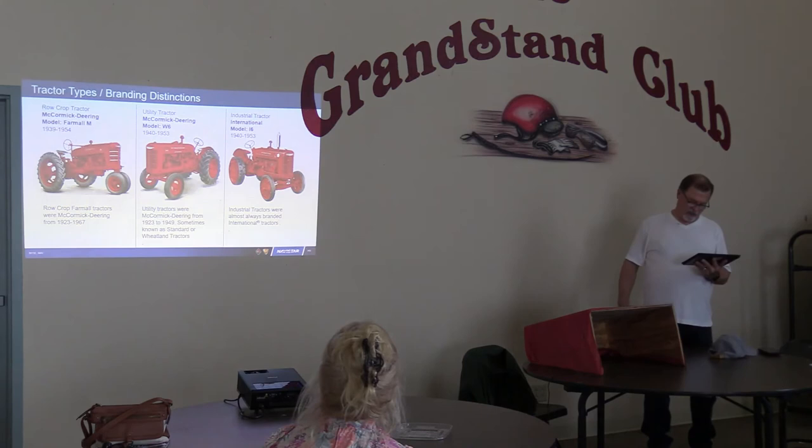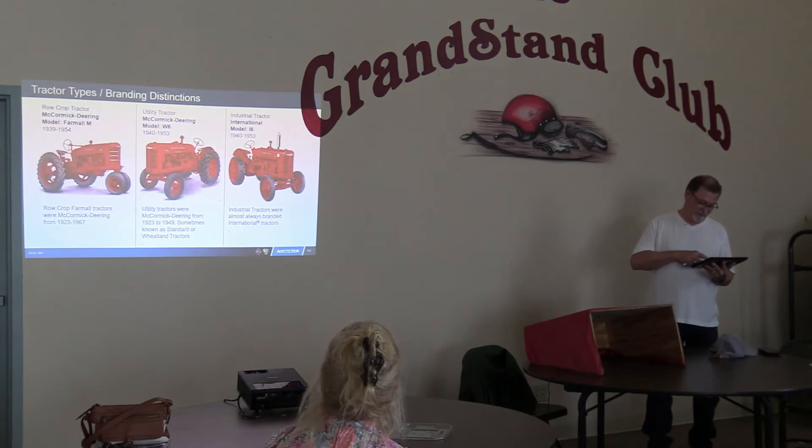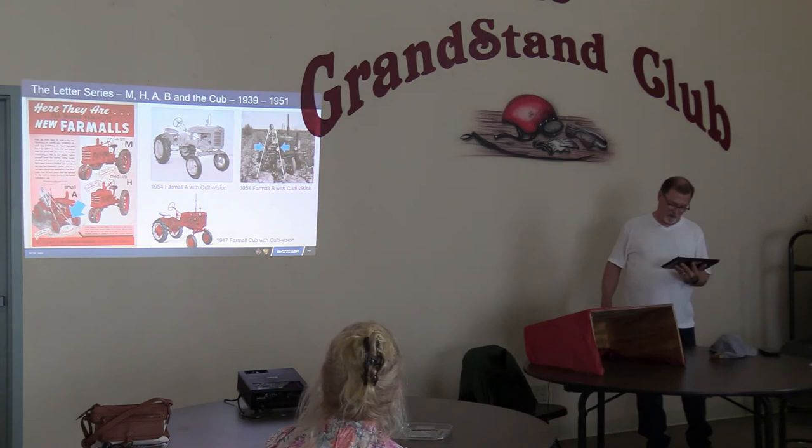This slide shows three types of tractors. The distinctions made by Harvester's branding: row crop, utility or standard models carried the McCormick-Deering name, while the industrials carried the International name. By 1939, the Farmall name had transitioned from the name of a single model to a brand encompassing many models.